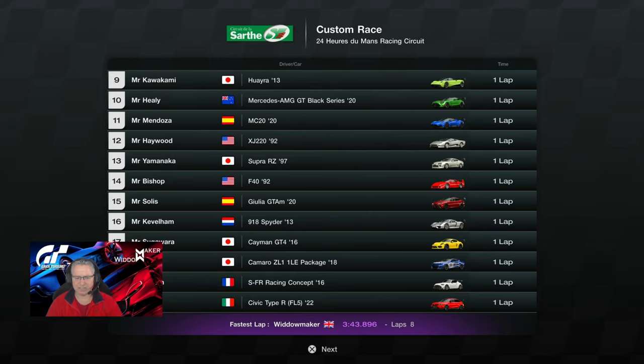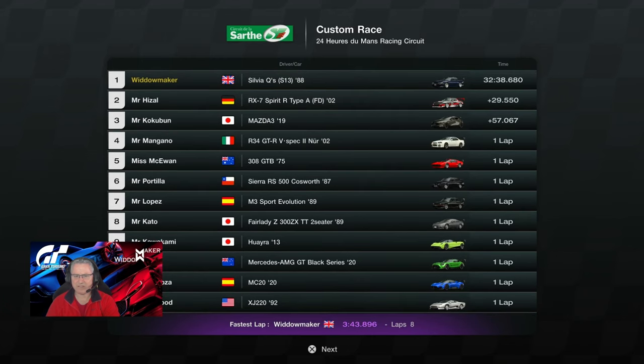Then the SF Racing Concept with Mr. Blazan in 19th, and dragging up the back of the field, the Civic Type R, which to me should have been two laps down, but if he made the seventh lap, he did all right.